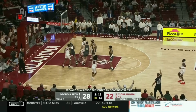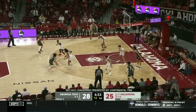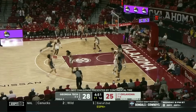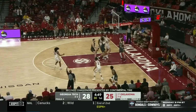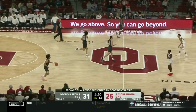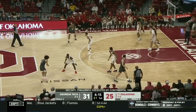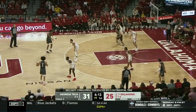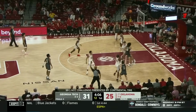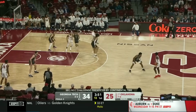There's Elvis again. Same spot, same result. George, crossover. He'll find Mustaf. And how about that friendly roll? The 3 goes. Once again, Georgia Tech playing well in this first half. Luke O'Brien, he'll rattle in a 3.